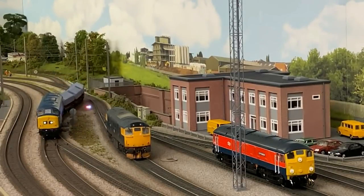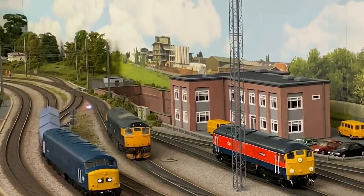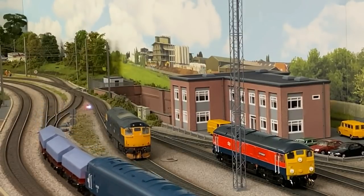I have a special video for you today with not one, not two, but 3 new wagons arriving from Accurascale.